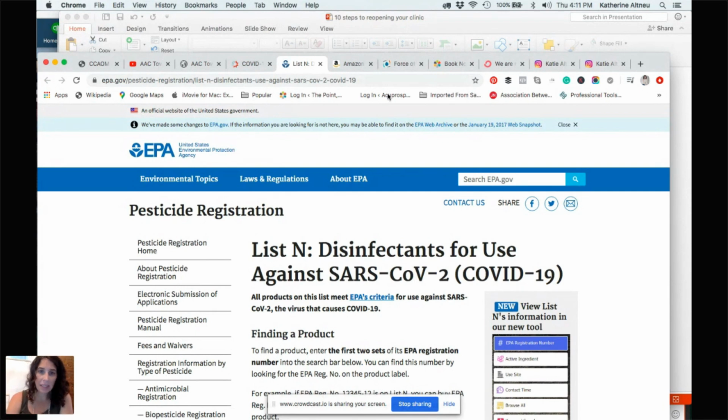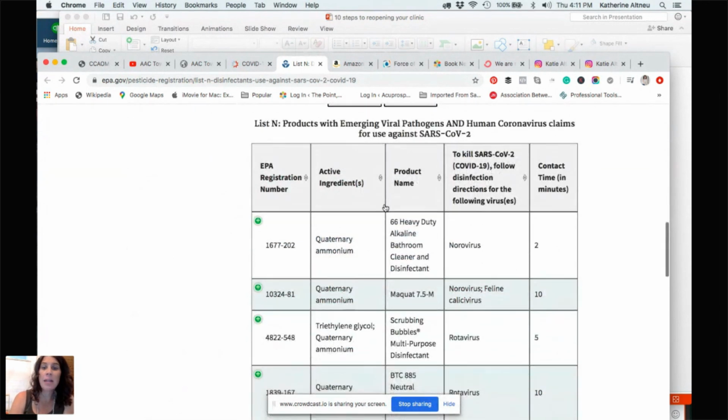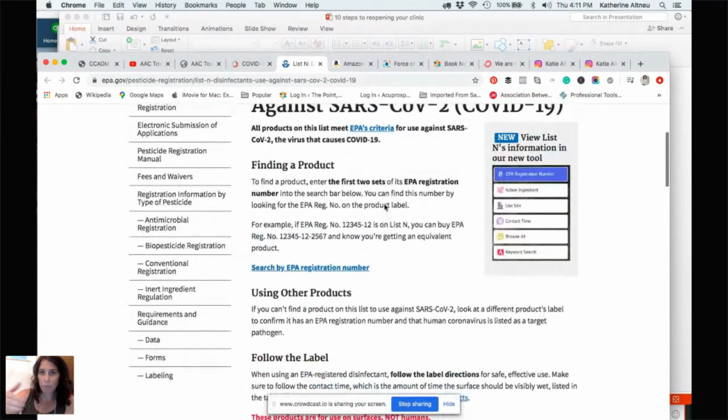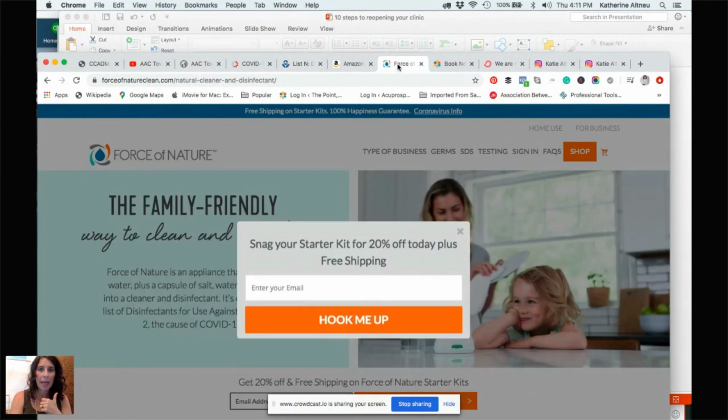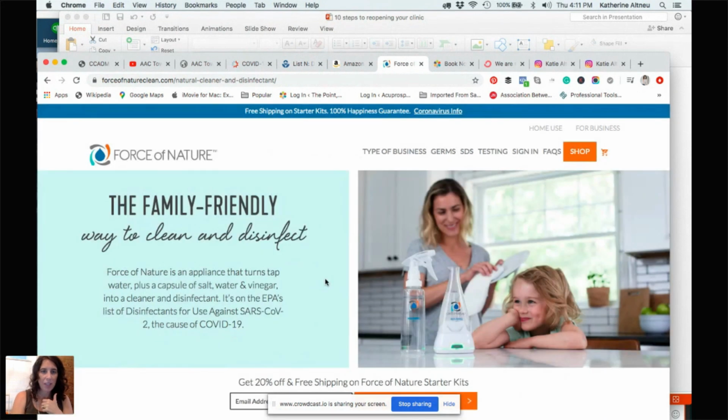Most of these products have like a 10-minute wait time. So you spray it till it's wet, and then you have to let it just naturally dry for 10 minutes in order for it to be effective. So hydrogen peroxide is one, and the other one I really liked is called Force of Nature.